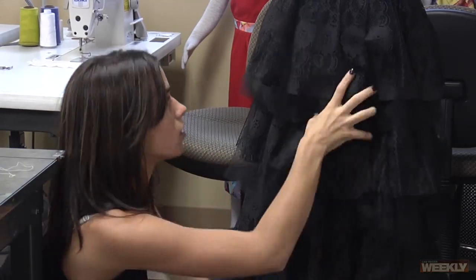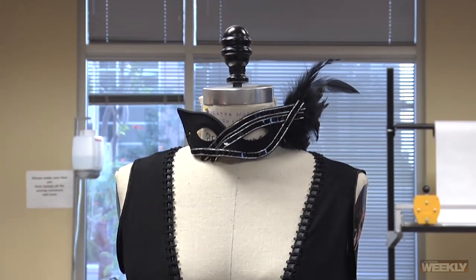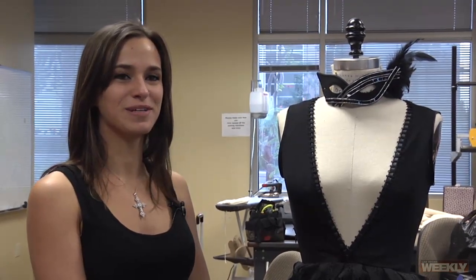I love Halloween. I think it's fun to just get dressed up and be whoever you want to be for 5 minutes. For some reason, I always decide to be a man. Last year I was Elton John, and this year I want to be Sid Vicious.